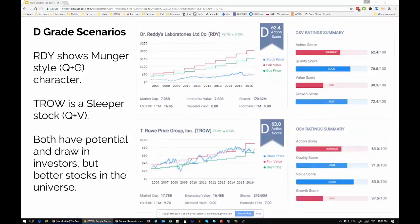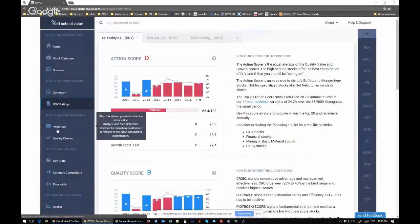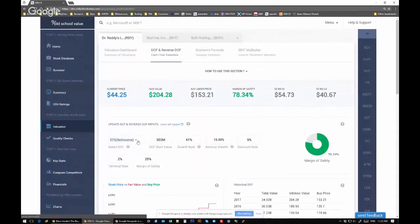On the D side, so these are some D examples. I showed this company, Dr. Reddy's Laboratories. It has the characteristics of a Q and a G. Okay, so it's got a quality score, it's got a growth score. And when you look at the DCF based on the default inputs, it's showing that it's really undervalued. But let me quickly go in again and look up RDY. I'm going to go into the valuation side. And the current price right now is, let's see. Okay, so I go to the DCF, and the default input is EPS.